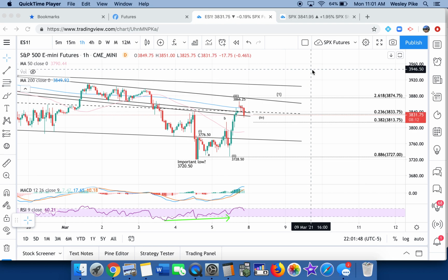I'm excluding any name that did not close Friday above its 200-day SMA. So that excludes things like Home Depot, Salesforce, and Walmart. That doesn't mean that I won't be charting them again going forward. It just means that they've actually got to show that they can get above those significant moving averages until I give you a chart update.